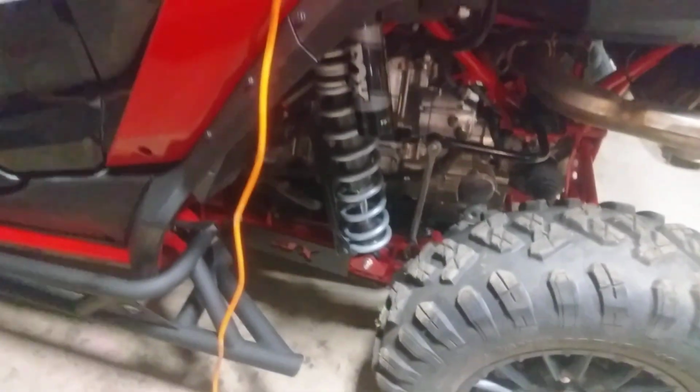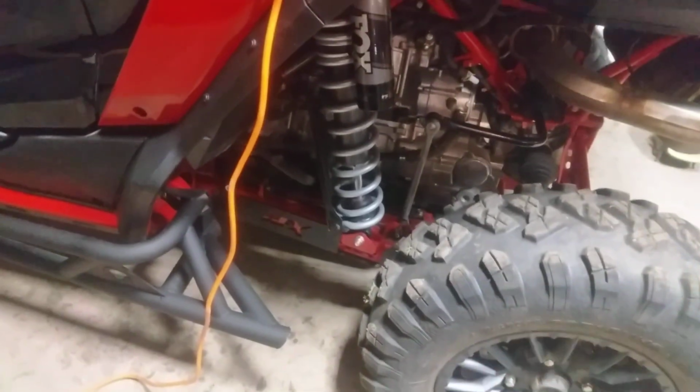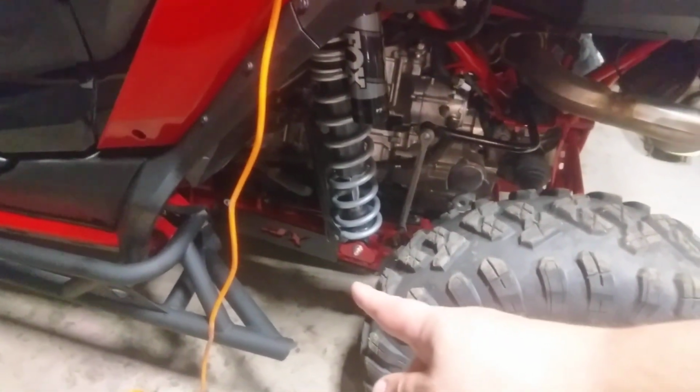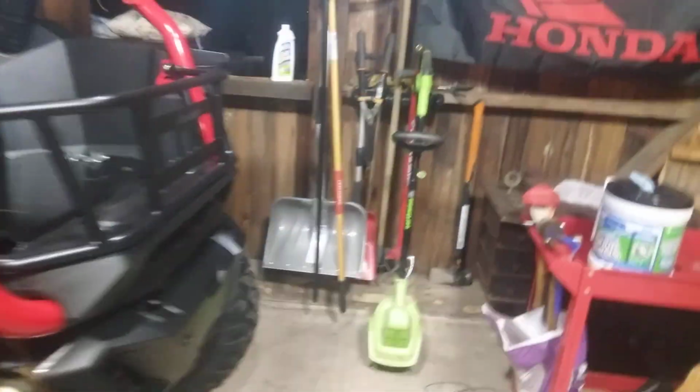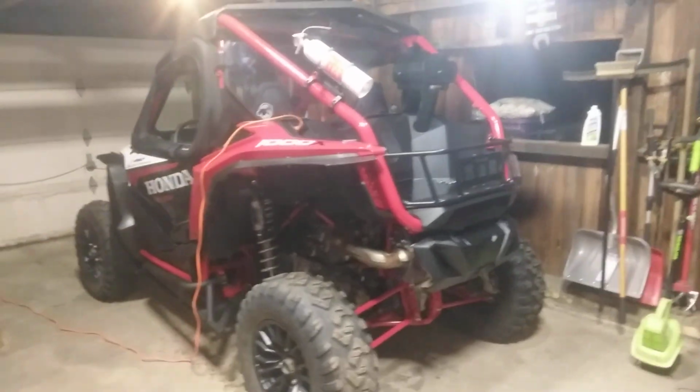And the other thing that I put on here that probably is not needed unless you're doing some hardcore rocks, which we do and don't, is the trailing arm guards. Again, I just put it on there because I'm a big believer in protecting your investment. But the skid plates and the tree kickers, or rock sliders, whatever you want to call them, have really come in handy.